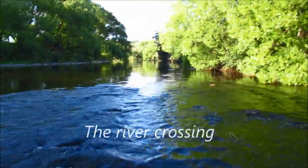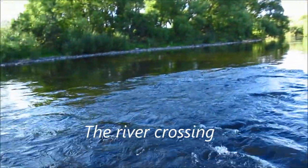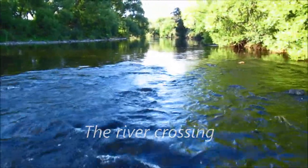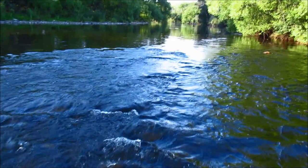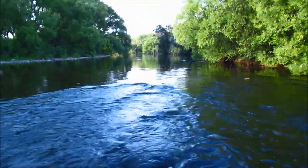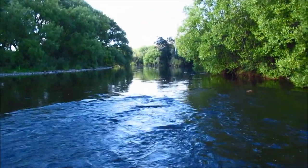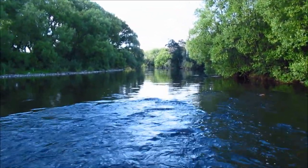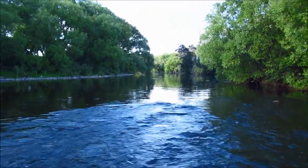Well, there's rain forecast later as the day goes on. It's 7:30 and I've just hit the Mersey River, one of our haunts down the lower area. A lot of trout surface feeding, rises everywhere here, but it's just a matter of whether they'll be on the take. Yeah, they're everywhere up through there. There must be a fair bit of insect life on the water.